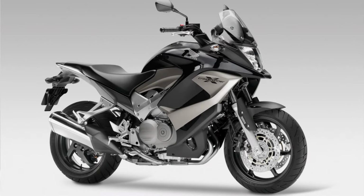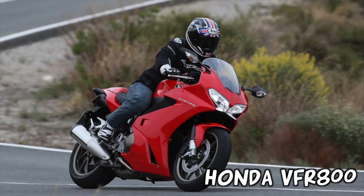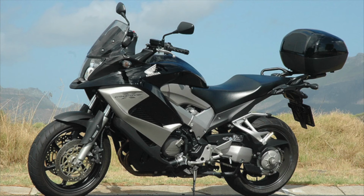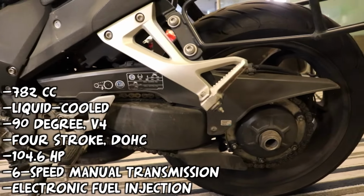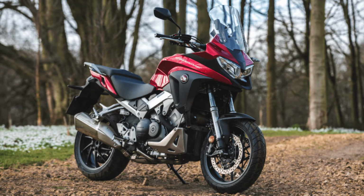Launched in 2010, the Honda Crossrunner VFR 800X is a touring motorcycle derived from the sports touring Honda VFR 800. The adventure sports Crossrunner is meant to compete with the BMW F900XR. Due to Euro 5 regulations, the VFR series of bikes, including the Crossrunner, ended production in 2021. The engine is a 782cc liquid-cooled 90-degree V4 4-stroke DOHC with electronic fuel injection and a 6-speed manual transmission. In Singapore, the Honda Crossrunner is an underrated motorcycle. It's seldom seen on the streets.